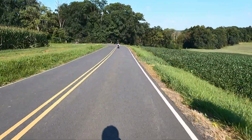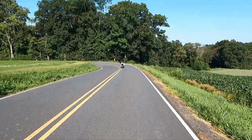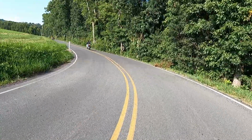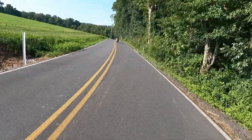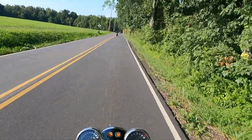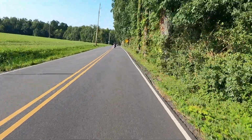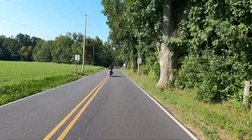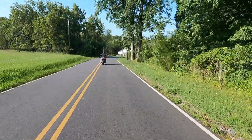It has a hydraulic clutch, so it's a little bit odd with the way that the clutch engagement is. It's pretty far out there, and so it would take a little bit of getting used to just to ride this bike quickly in the corners. But it definitely handles nicer than the long, low layout would suggest.